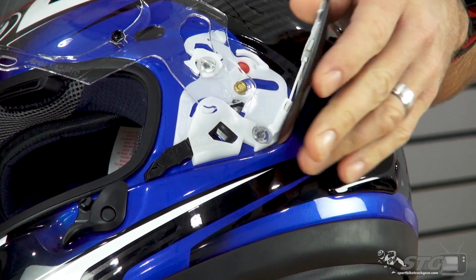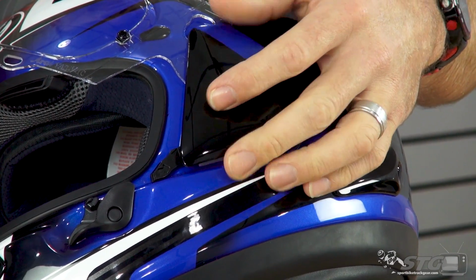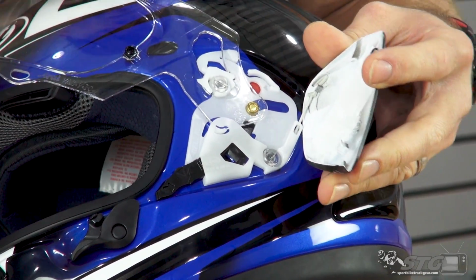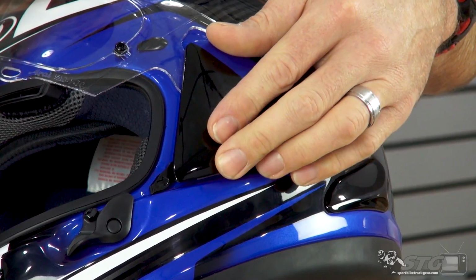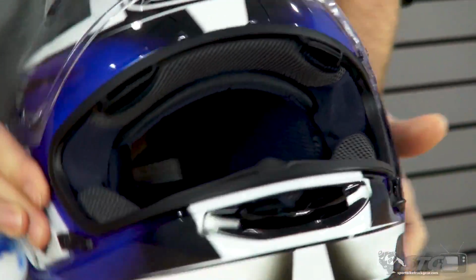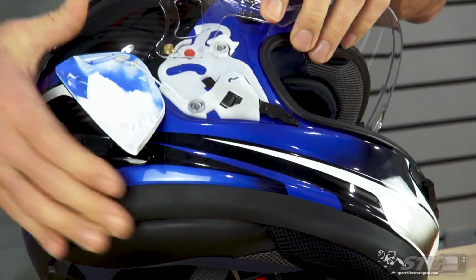Once that happens, go ahead and grab your side pod cover, and I'll show you there's a little tab right here. It's basically a hook. It engages here. Working from the top to the bottom, get that to engage, push, you hear an audible click. Let's go over to the other side.